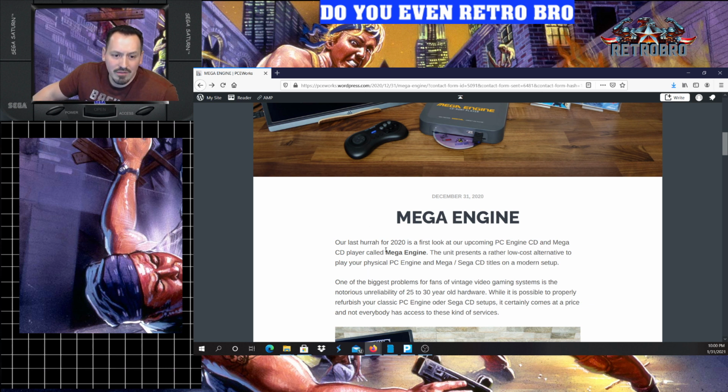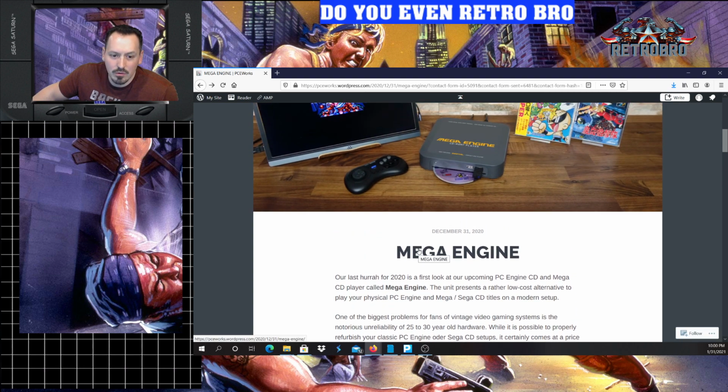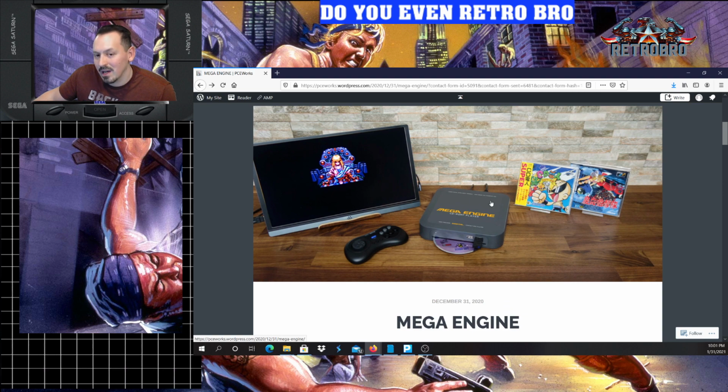Our last hoorah for 2020 is the first look at our upcoming PC Engine CD and Mega CD player called Mega Engine. The unit represents a low-cost alternative to play your physical PC Engine and Mega Sega CD titles on a modern setup. We got things like the Poly Mega coming out at $3.99. My first reaction to this is, okay, well, what's the cost going to be? Because even Sega CD consoles right now, guys, are extremely expensive.